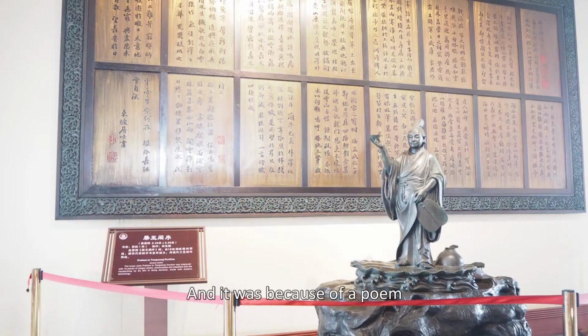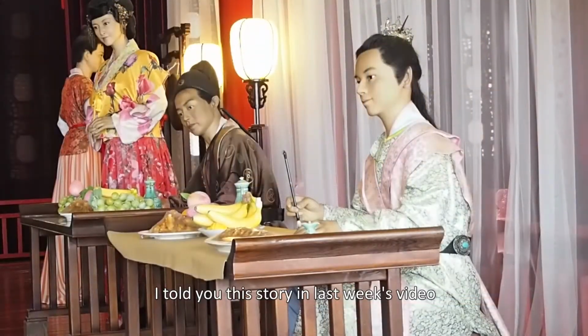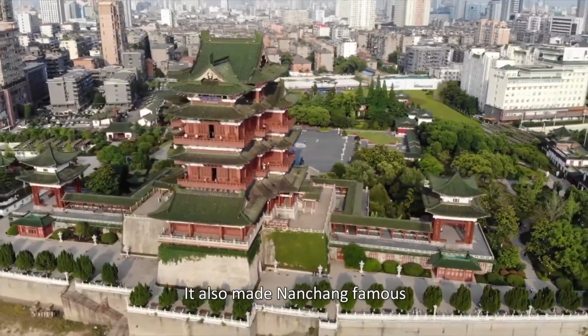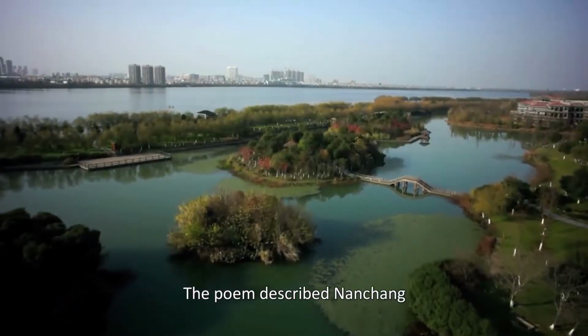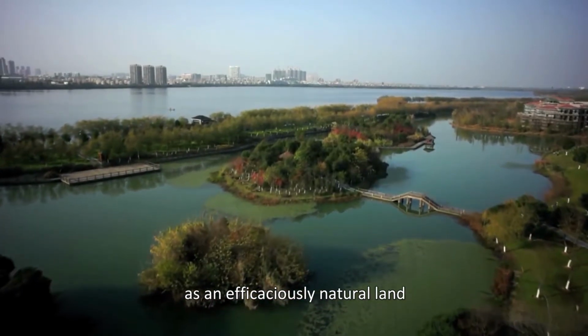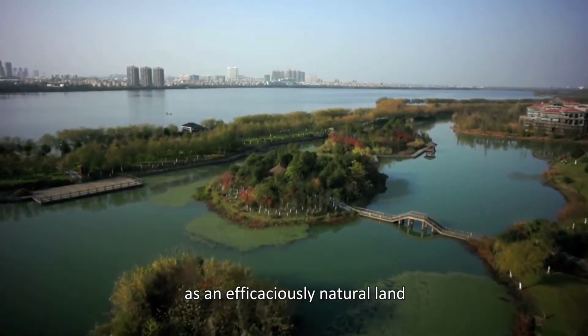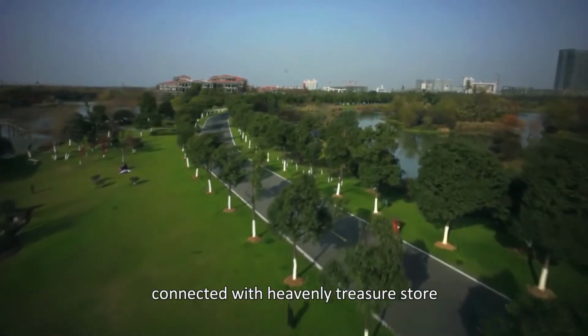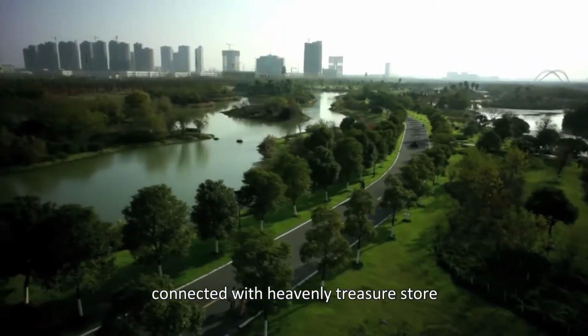And it was because of a poem called Preface to Princeton's Pavilion. I told you this story in last week's video. The poem made the pavilion a household name. It also made Nanchang famous. The poem described Nanchang as an efficaciously natural land that fostered remarkable people and whose natural products connected with heavenly treasure store.